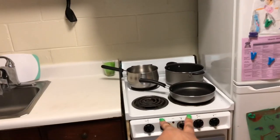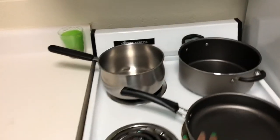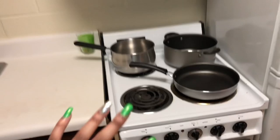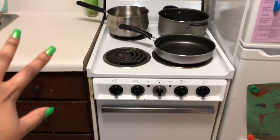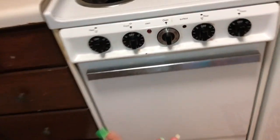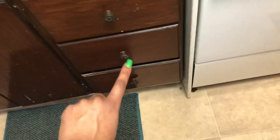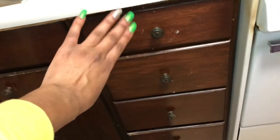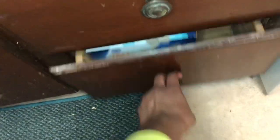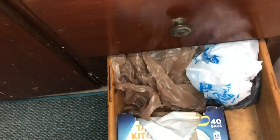I still have 4 burners. These pots are actually clean. I just washed them. They're just chilling right here until I put them away. I have an oven, and it's a small oven, but it's an oven, you know what I'm saying? So I keep snacks in that drawer, utensils in that drawer, random junk like scissors, pens, stuff like that. And then in this very bottom drawer, I keep my trash bags and stuff like that.